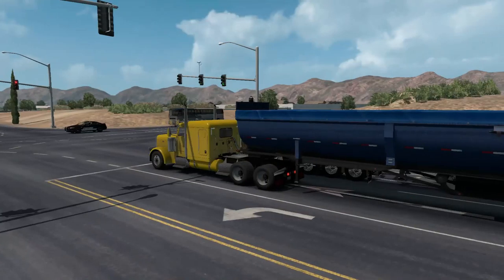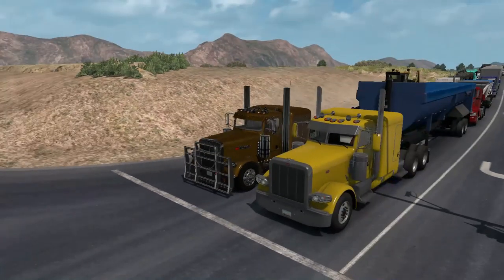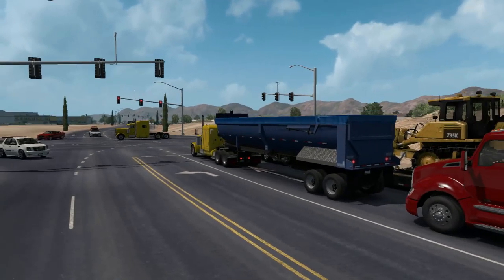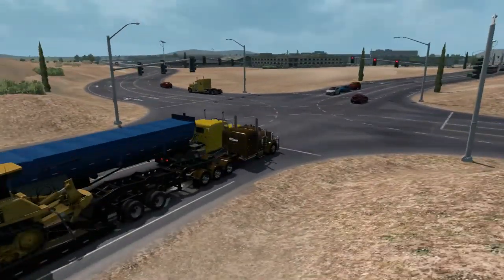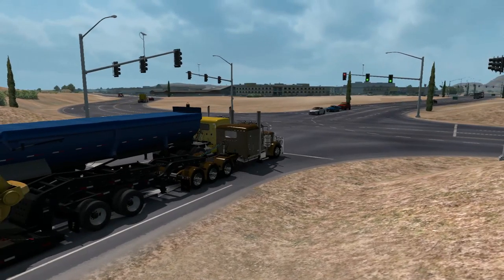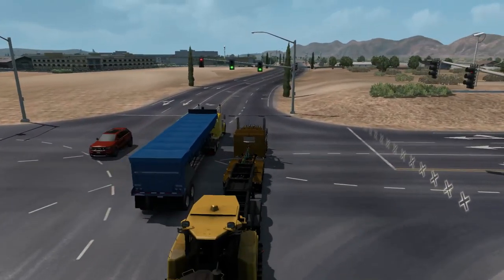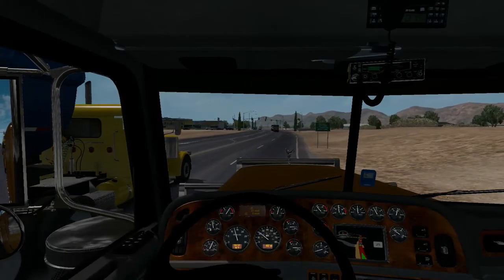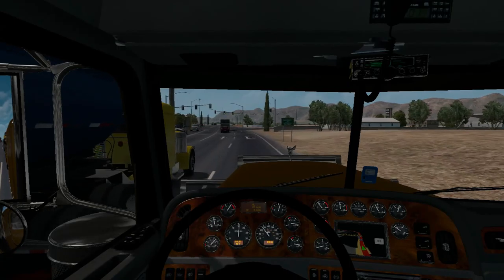We got two trucks. Another Peterbilt. Two Peterbilts lined up right here. Got another yellow Peterbilt over there. Got a red Peterbilt right here. Let's see, go faster. Me or him? Let's race. Oh, never mind. Oh, he's getting me. Okay, I think I actually got. Nope, nope. Still go farther. Well, he beat us.